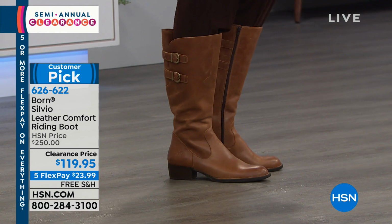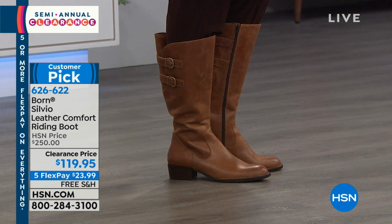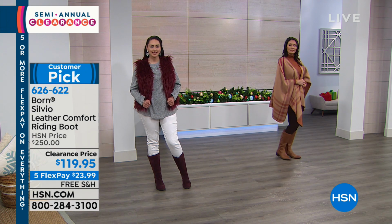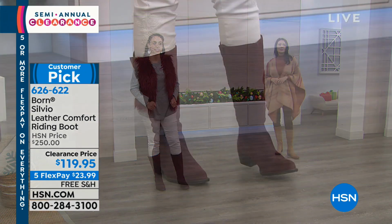So if you want these boots and you want all the specials that we're doing, the 5 Flex Pay ends in a couple of hours at the midnight hour. 626-622 is the item number.